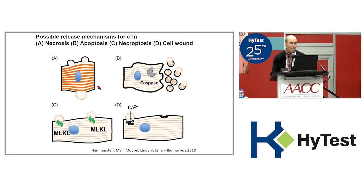So I'm not going to talk about mechanisms, but one of the controversies, and my colleague, I see Alan Wu in the back there, we have a little bit of a debate. He thinks there's reversible injury, and I was raised in believing on the literature that the only time troponin is released from the tissue into the blood is cell death.